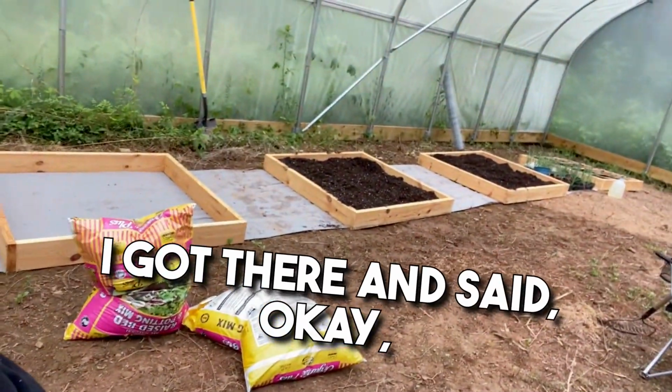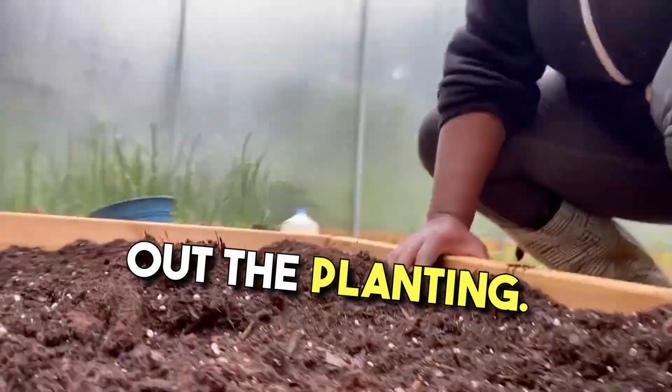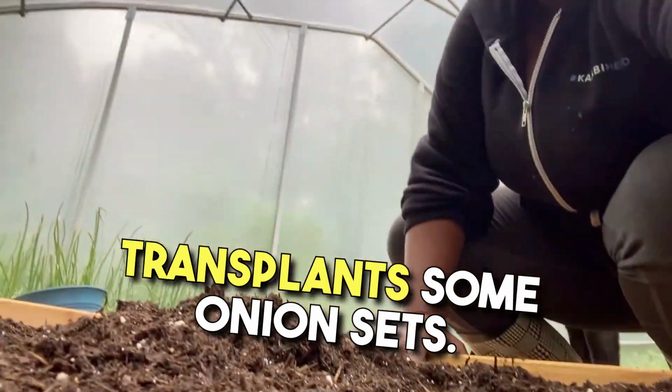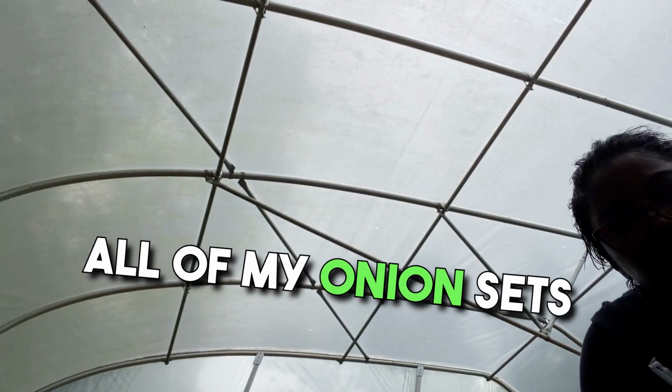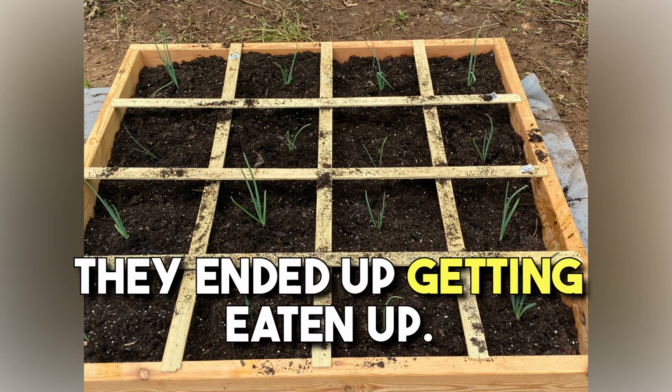But anyway, I got there and said, okay, let me get this done. So I started knocking out the planting. I started planting some onion transplants, some onion sets. Ultimately, these all got eaten up. All of my onion sets got eaten up. They started off pretty good, but they ended up getting eaten up.